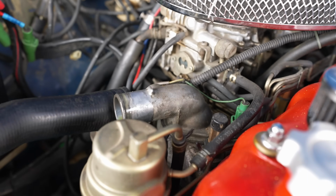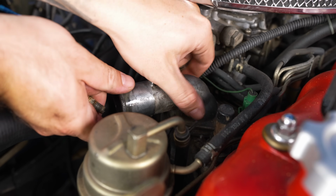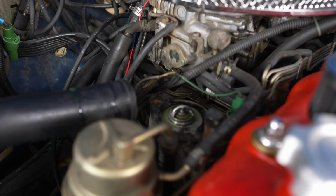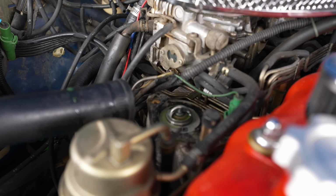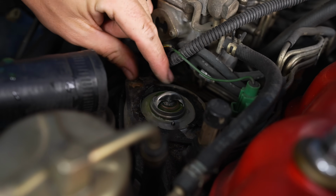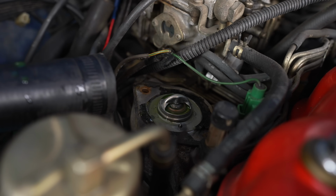All right, open her up. Let's see if she's stuck. Moment of truth. Stuck open or not. Damn. It was fine? It looks fine? All right, look at this gasket, bro. This gasket's gone.